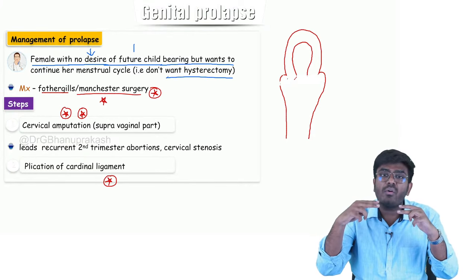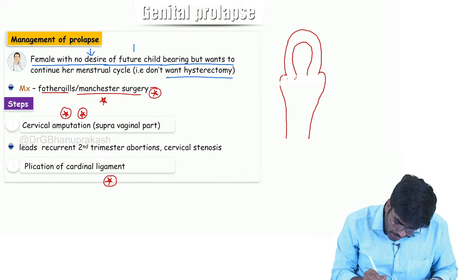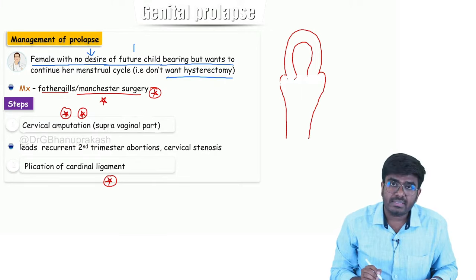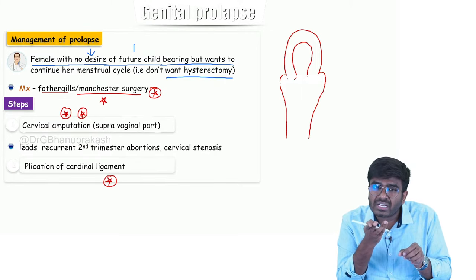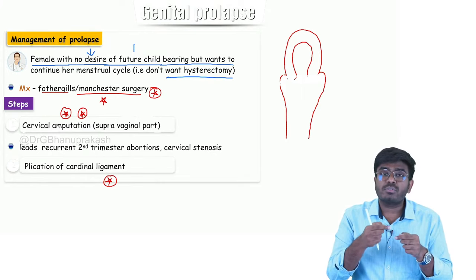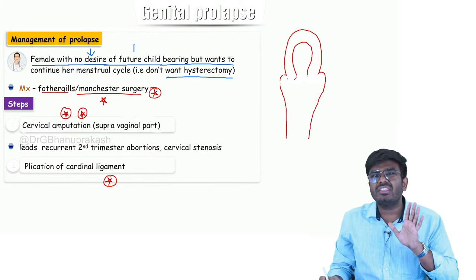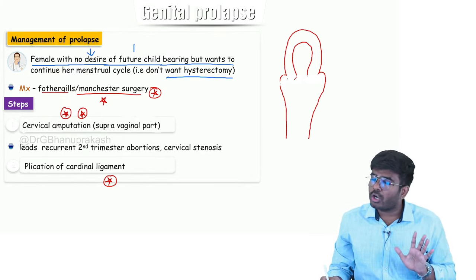So, supravaginal cervical amputation. Whenever you cut down that part of the cervix, there will be fibrosis, scar tissue, happening there. So that will prevent the uterine prolapse, which is not that good. These days we are not doing this part.